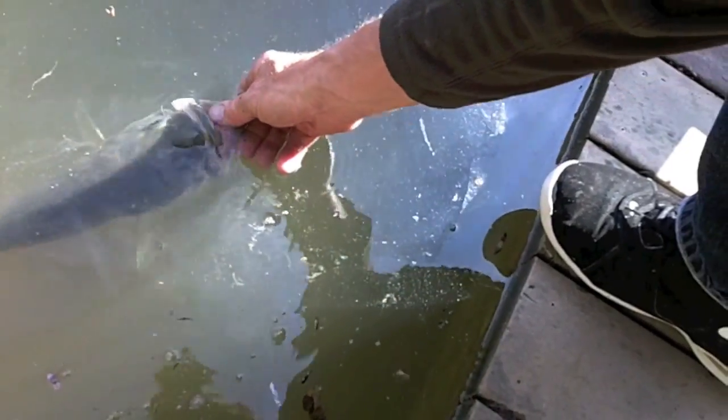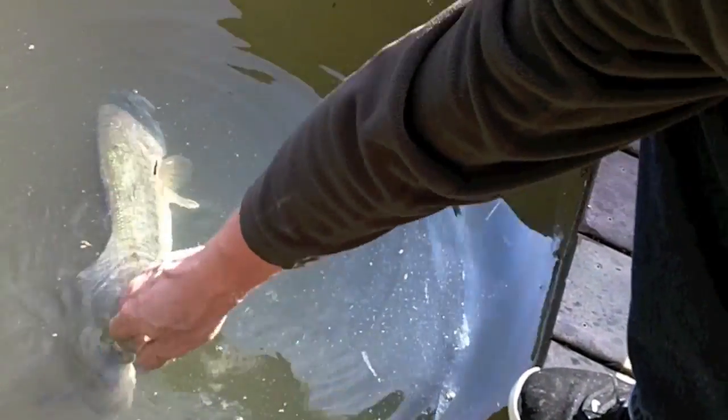Here he goes. There that fish goes. He lumbers off.